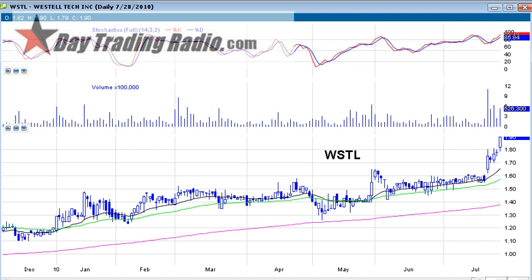WSTL. I mean, Westell Technologies provides telephony stuff like that. Anyway, we got a runaway train here on volume. Probably gonna get a little follow through. Who knows where this is going? So I just want to throw that up. It's trading at $1.90. It's taken off. It's moving. We just caught it early. It's the first week of its move. Who knows how far this one can go? I don't know. It's a little cheap for me, but I just want to bring it to your attention.